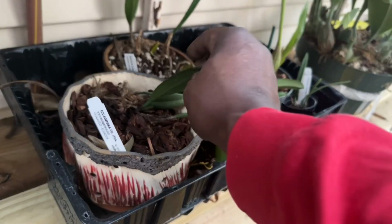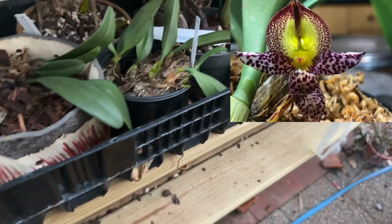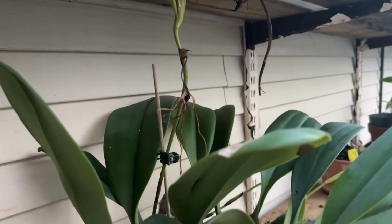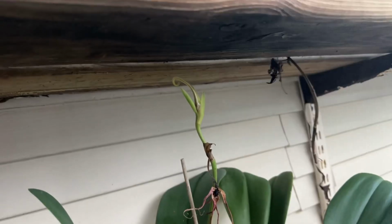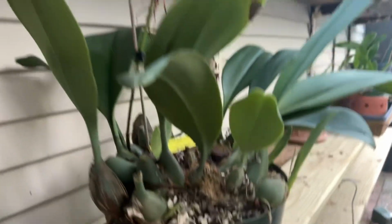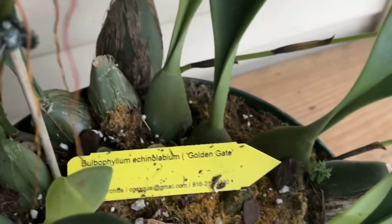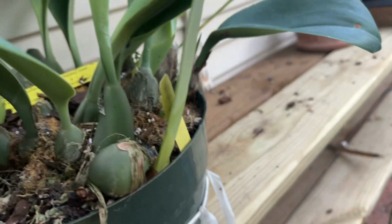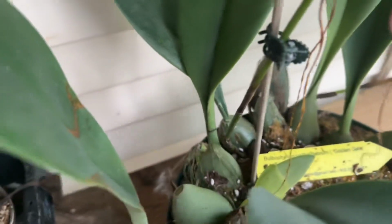I need to really give this more moisture. This is my Microcoelia that I love. Here is my Bulbophyllum echinolabium that is in spike. It's already produced one flower from that spike, and it's getting ready to produce another one. It is sequential. There's the tag. And there are the other two spikes over there, and it's putting up plentiful new growths. And there's even one behind there.